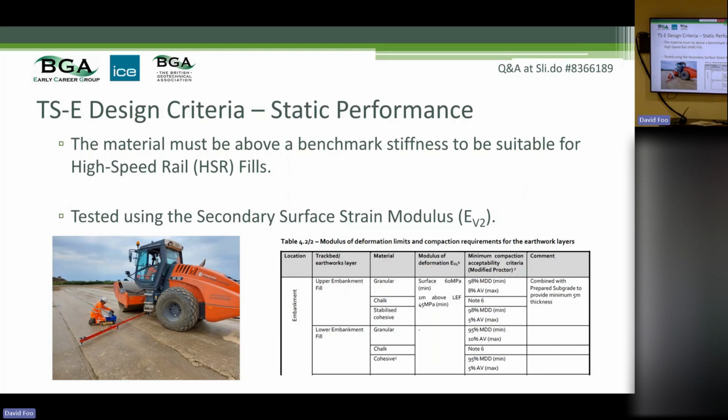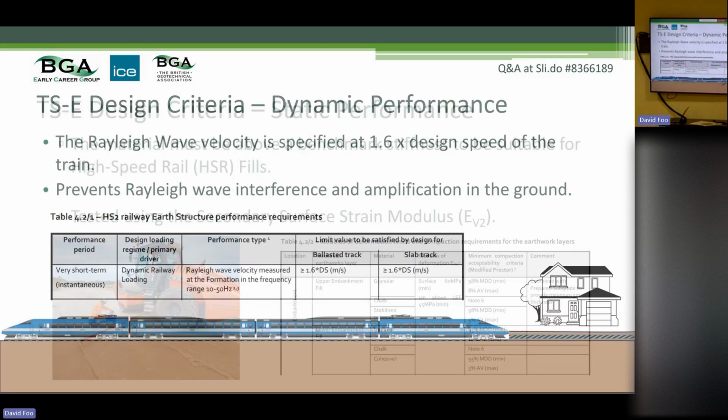Two of the key criteria that I was focused on were, first, the static performance, where we had to ensure that the upper embankment fill for any earthwork embankment exceeded 60 MPa using the secondary surface strain modulus, which is similar to a plate load test. And then the second one, I put that animation in, hope you liked it.